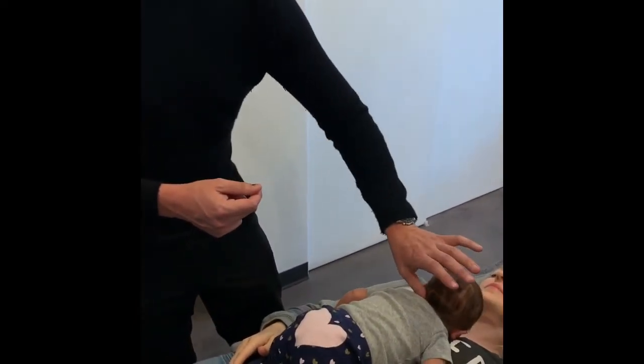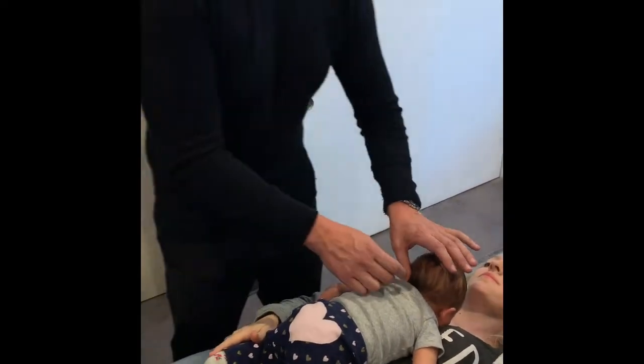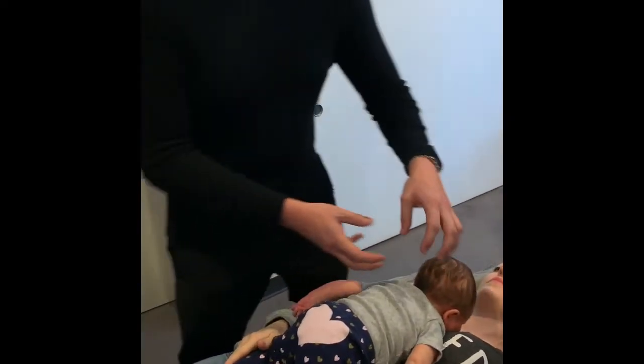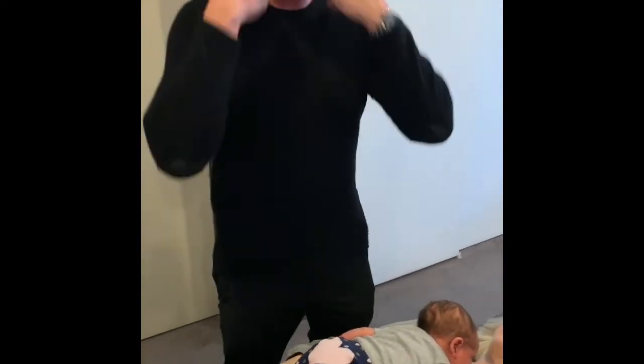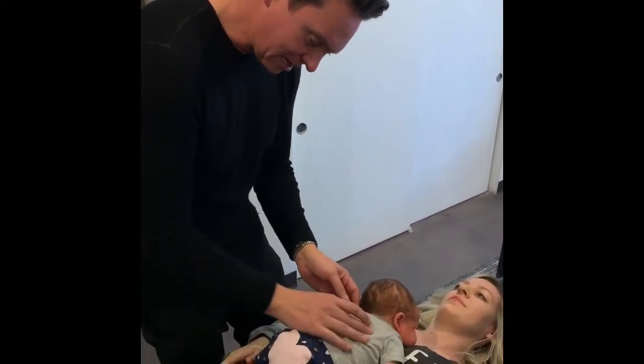Then the other thing is this atlas right here, C1. We want to make sure that's nice and in place. Sometimes when babies are coming through the birth canal, and if there's been any pulling on the child, it can create some stress and damage in those upper ligaments. So we want to make sure that neck's nice and supple, those muscles are nice and relaxed.